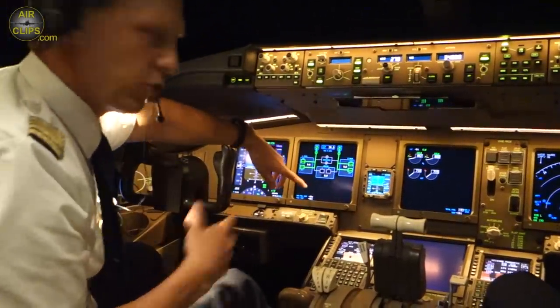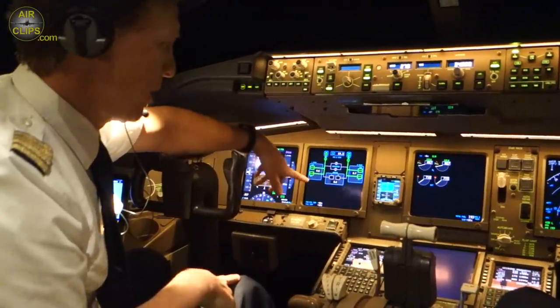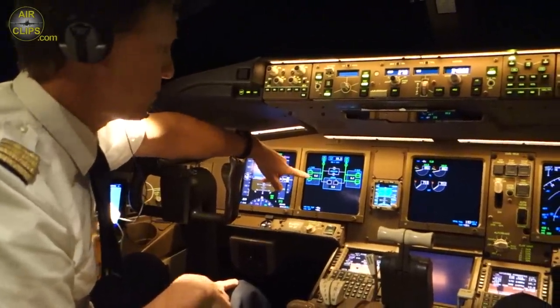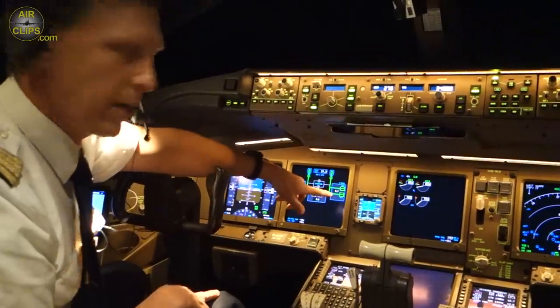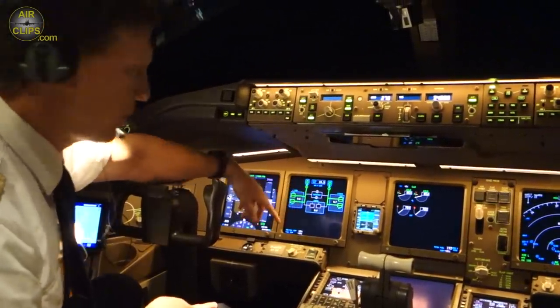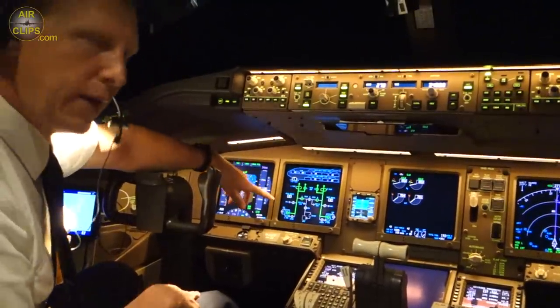Right now it's a short flight, so we're not using center tanks. In this case we're just using our left and right main tank, and that gives us a reading of 19.3 tons, metric tons, 9.6 and 9.7. So the sum is up here and the distribution is down here. And from there we can go to the air page.